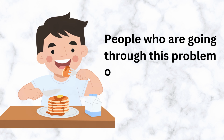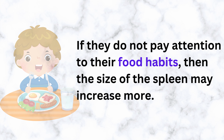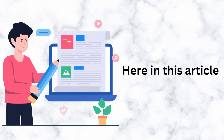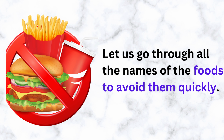People who are going through this problem of an enlarged spleen should avoid some foods. If they do not pay attention to their food habits, then the size of the spleen may increase more. People who are facing the problem and have no idea what foods to avoid can solve the problem here. In this article, we offer them foods to avoid with enlarged spleen problems. Let us go through all the names of the foods to avoid them quickly.